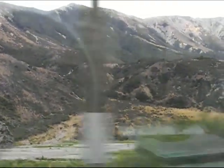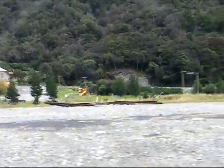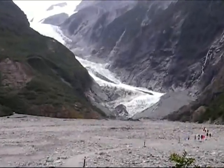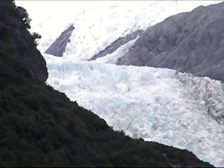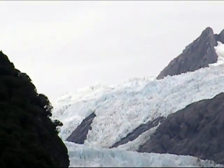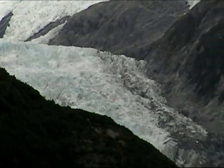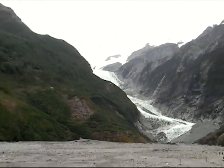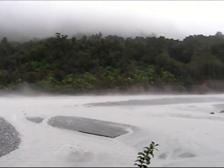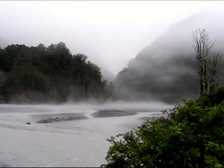We now board the Transalpine Express through Arthur's Pass to Greymouth, and then make our way to the Franz Josef Glacier. It's difficult to imagine that this vast river of ice is gradually inching down the mountain. When the freezing glacier runoff meets the relatively warm water of the lowland river, it steams as if boiling. Unfortunately, the weather was not so good at the Foxes Glacier.